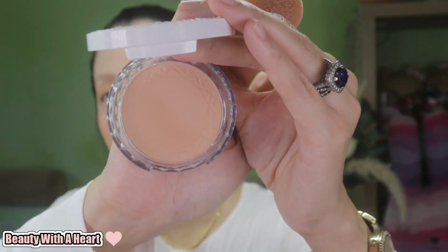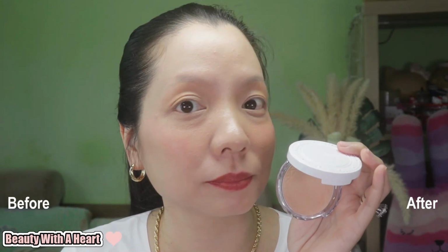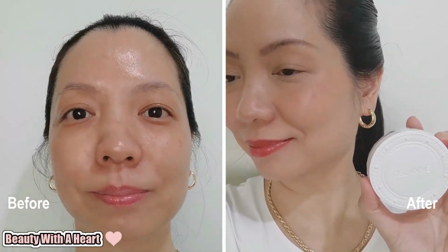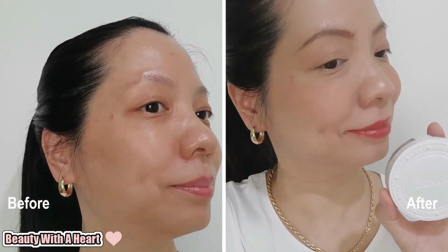There are micro fine shimmers in the powder, and under the lightings, the shimmers make my face look more radiant. And when this powder is applied on my face, my pores are refined, my skin looks brighter, it is more mattified, especially on the T-zone, and this is long lasting. However, the downside is, it will oxidize after a while, but I don't really mind this. It is fragrance free, so great for those who are sensitive to fragrance.